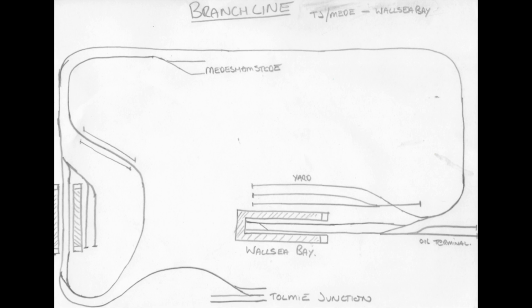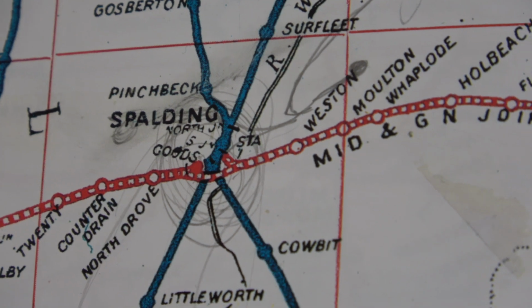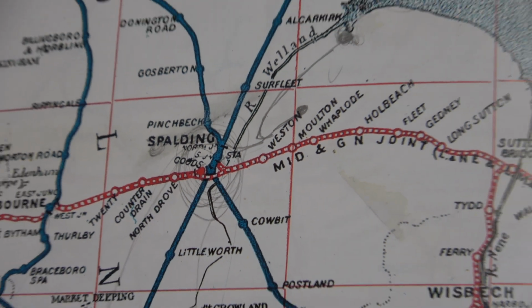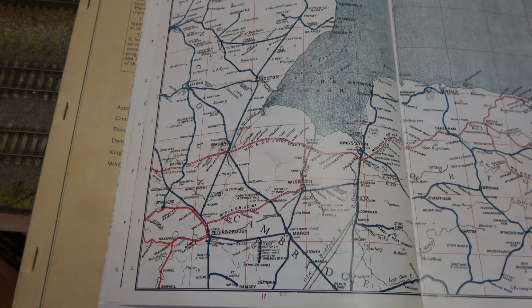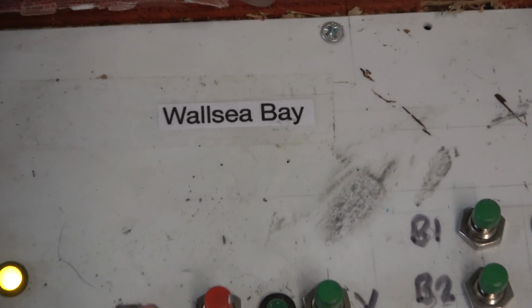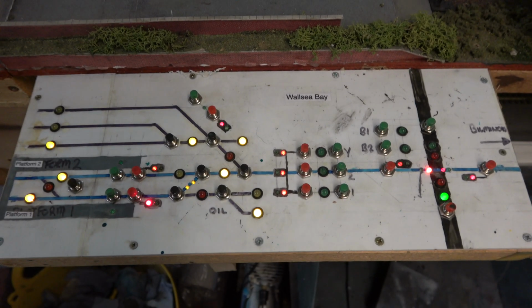So I thought it was about time we had another look around the layout. This time we're going to focus on the branch line. Before we do, let's have a quick recap. I'm based sort of on the edge of Anglia, somewhere in the triangle between March, Spalding and Peterborough. And for a quick catch up, if you want, there's a link in the corner here for my overview video.